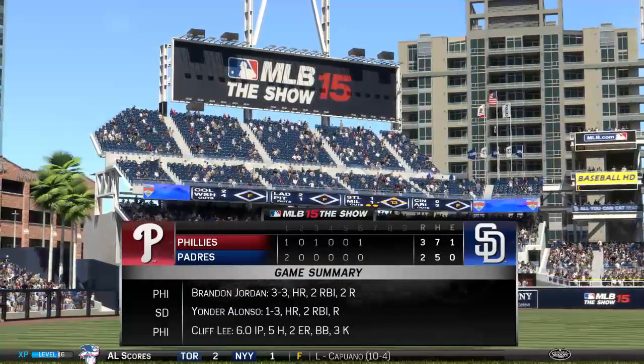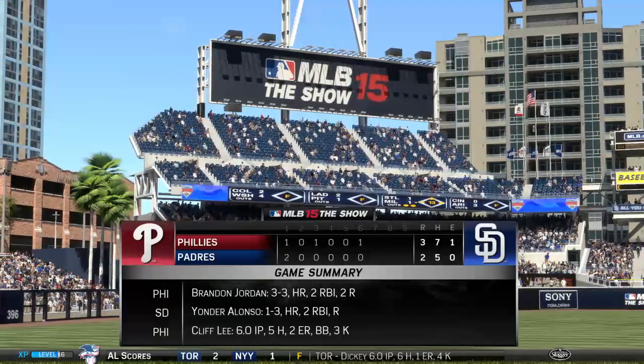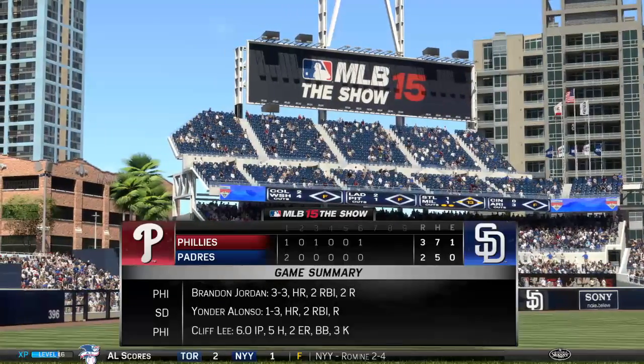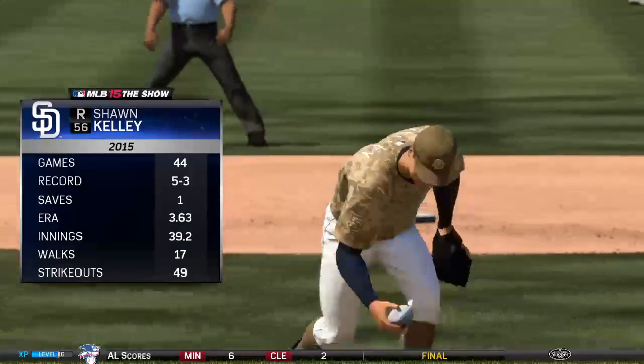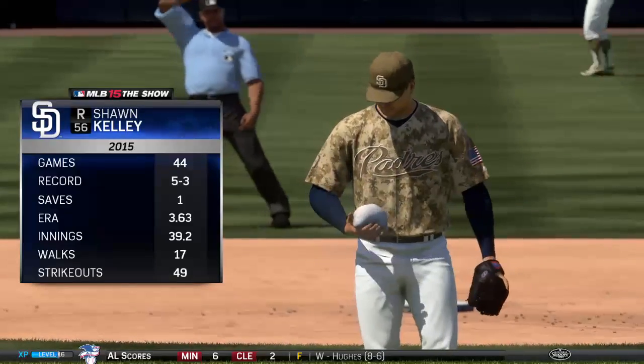Back here at Petco Park. It's on to the seventh inning now with the Phillies out in front, and it's a good time to check out our game summary through the first six innings so far. Sean Kelly will come on now as he'll be appearing in his 45th game this year.